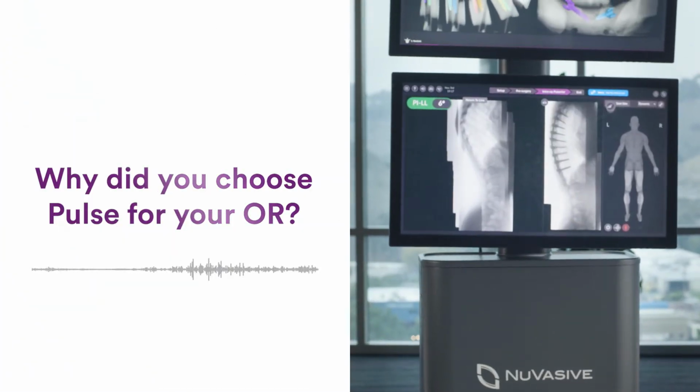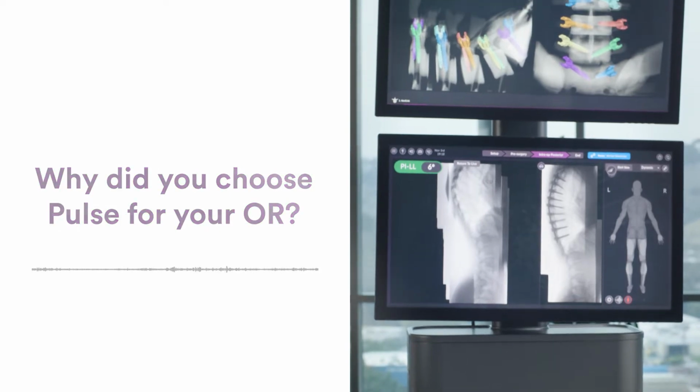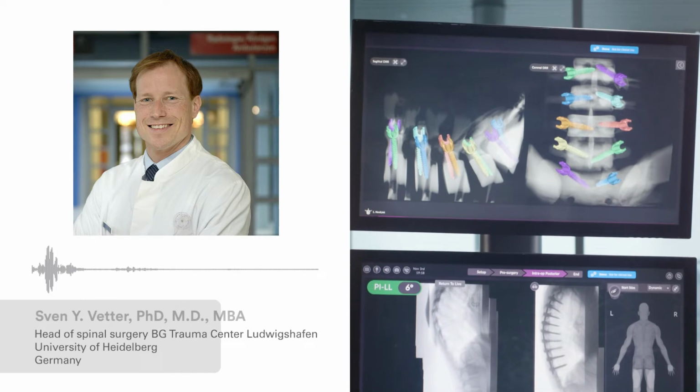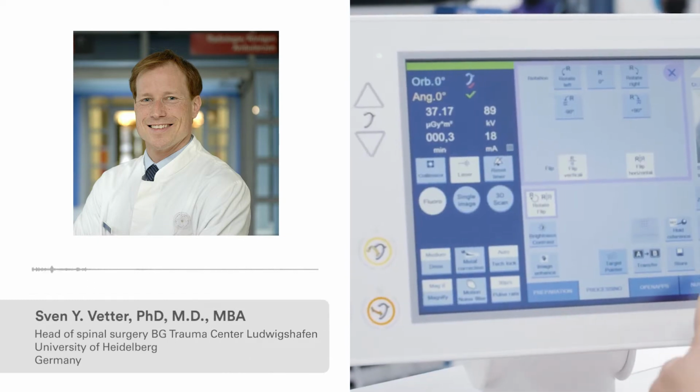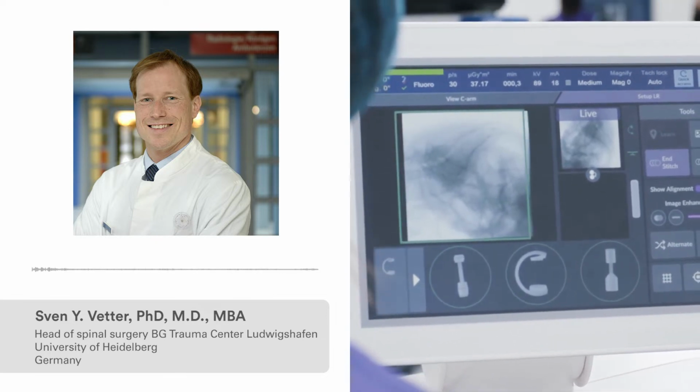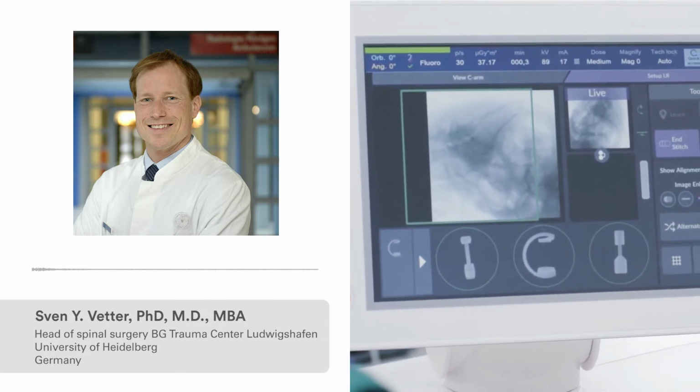The Pulse system is a really versatile system that can be used in many different features, but especially in combination with the CO spin, it is truly magnificent and is definitely helping to improve my patient care.